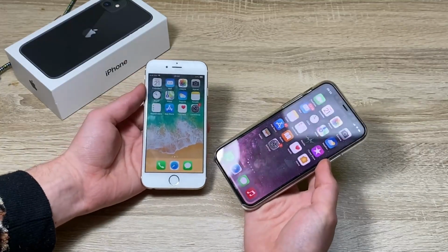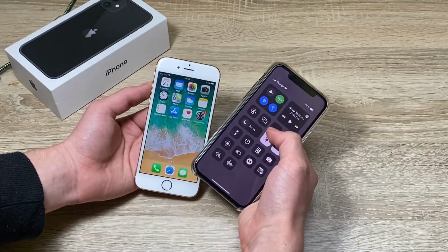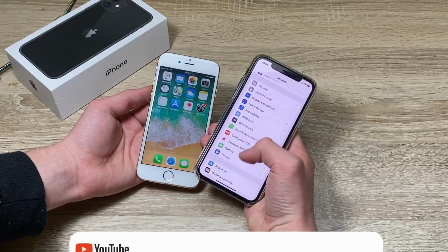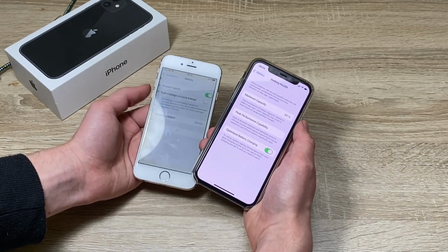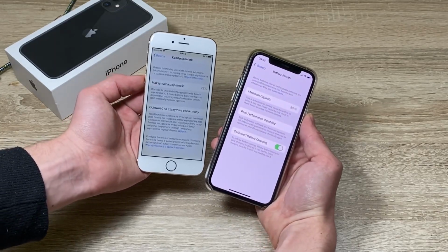Hello everyone, I'm Max, aka Next, and in this video we're testing the iPhone 11 Pro with the iPhone 6. We're going to be comparing both of the phones to each other in terms of speed and how they perform in normal day-to-day apps such as YouTube, Instagram, Messenger, and what the load speed time is.